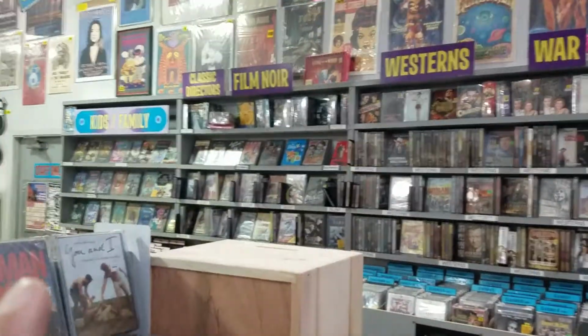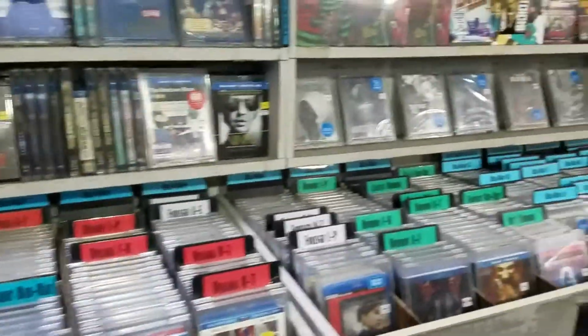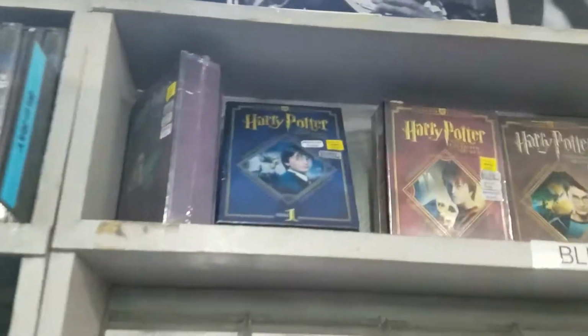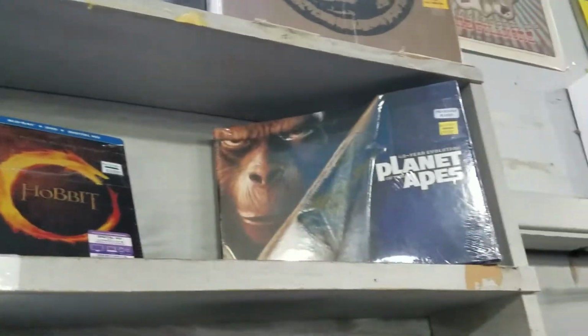So this is all the normal part. This has been here forever. This whole new arrivals and kids section right there. The drama section looks like it's untouched. The Blu-rays all right here is the same. Kind of some new releases. Look at all these Harry Potters. I'm going to show you guys how the stores change. But I like that artwork.